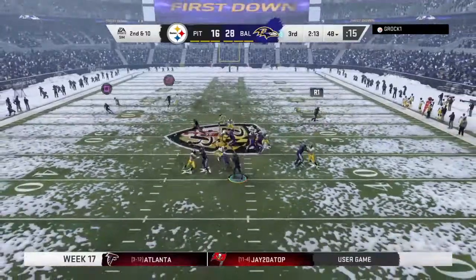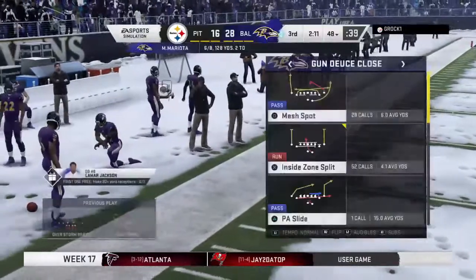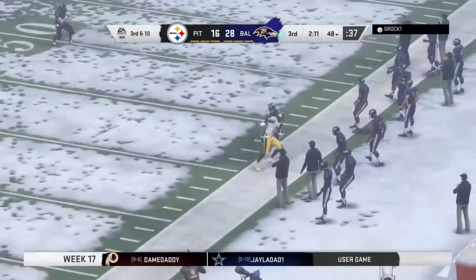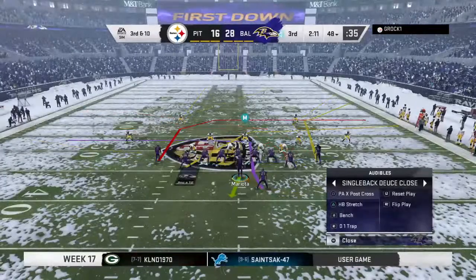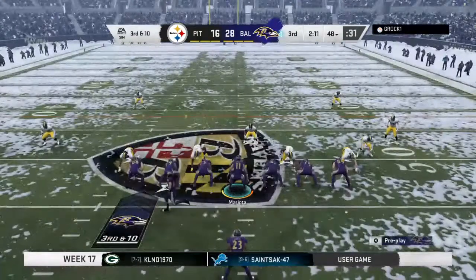On second down, Mariota again. And this one incomplete. Too much contact to hold on to that one, and it's third down. That would have been a great catch, but it's real difficult to hold on to it because it was contested all the way. Would have been a great play if he'd been able to haul that one in.